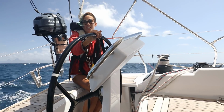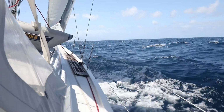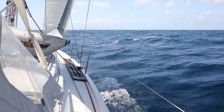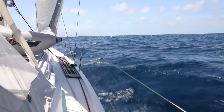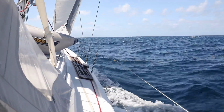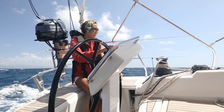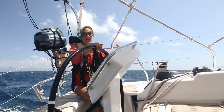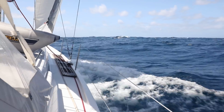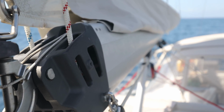We've decided to put in a second reef. Winds 18, 19. So it would also be fine with the first reef, but as Phil said, there's a bit of pressure on the helm. And with the second reef in, it's just more comfortable. We're a bit flatter and less pressure on the helm. So less pressure on Tranquil.